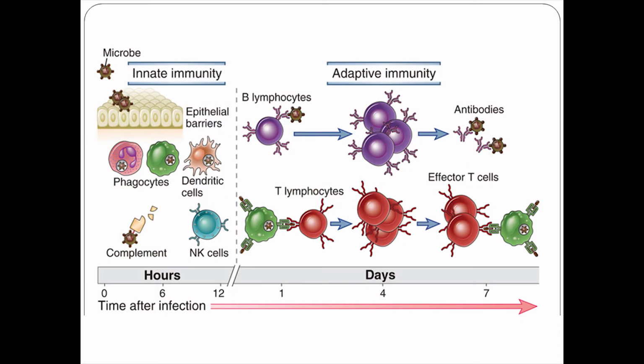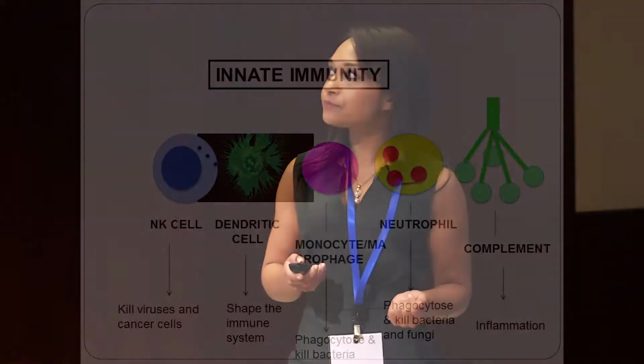All right, so in the initial hours after an infection, you've got the innate immune system that kicks in. Key players here include phagocytes, dendritic cells, the complement system, and natural killer cells. As the infection progresses, then you have T cells and B cells. B cells are our antibody-producing cells, and T cells basically will help the B cells do their job and help with memory response.